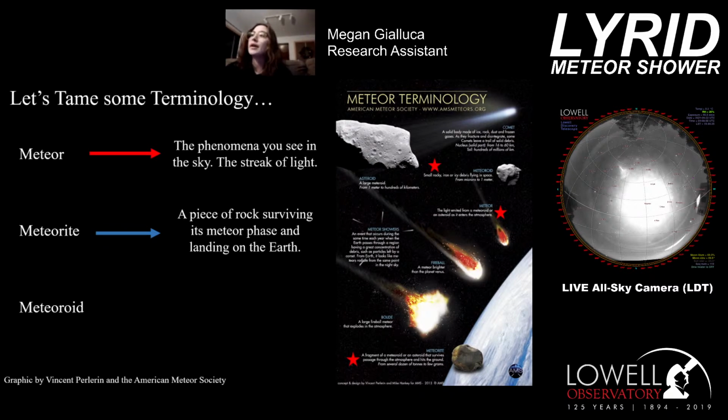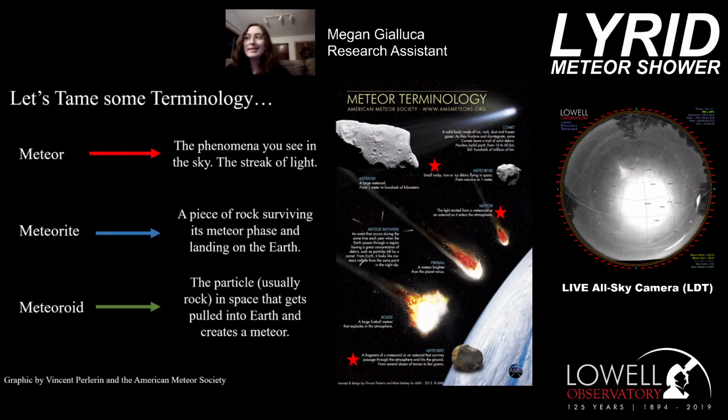So what is a meteoroid? Well, I'm sure you could guess based on what the other two definitions are, but a meteoroid is the piece of debris, the particle, or the rock that's actually in space before it gets pulled by the Earth's gravitational pull to create a meteor. So if you have this little piece of rock floating in space, looks like it might hit the Earth at some point, but we're not too sure, we would call that a meteoroid.